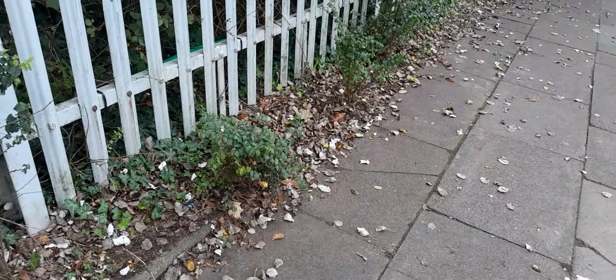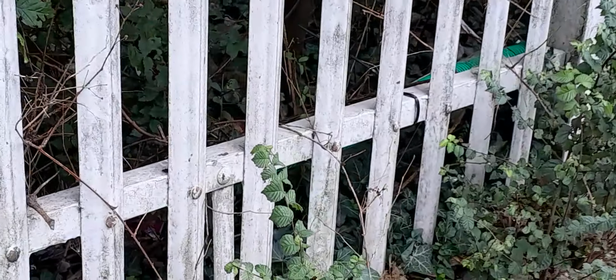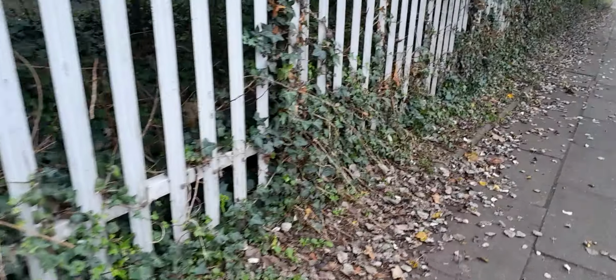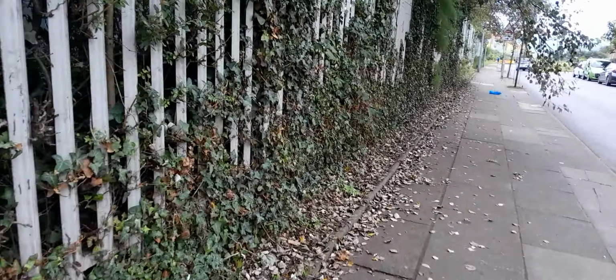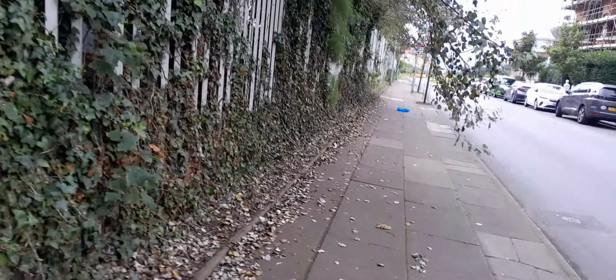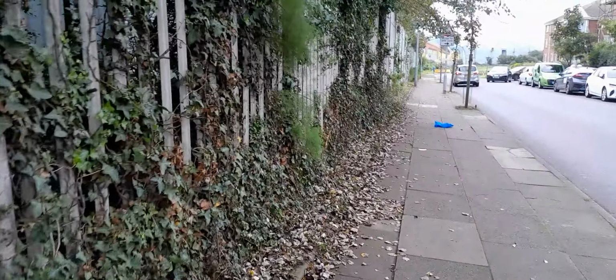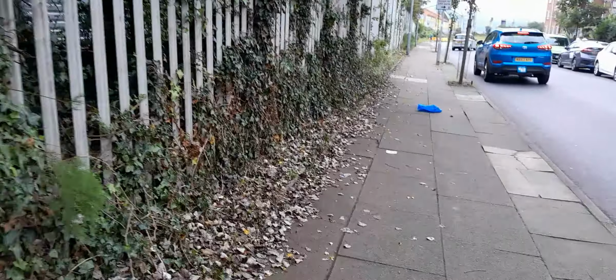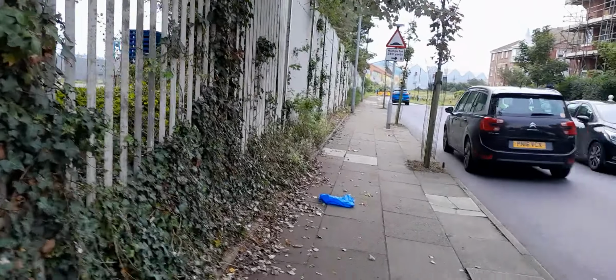Oh look, oh, he's hiding. He's gone in. Two squirrels I've seen. Definitely had to come here at the weekend with Cliff, I think. Look at that, someone just shoved their bag on the floor rather than in the bin.